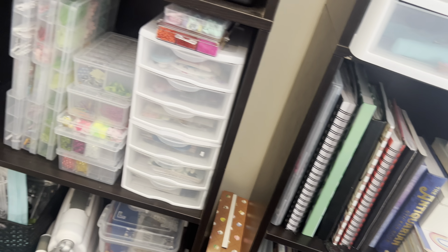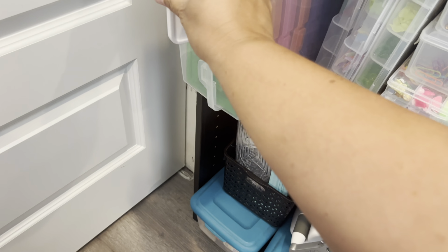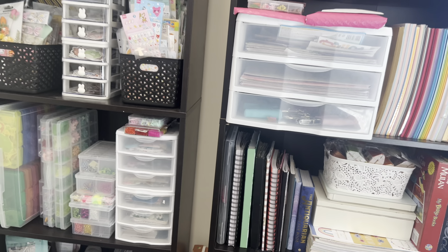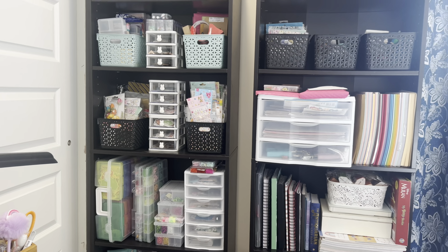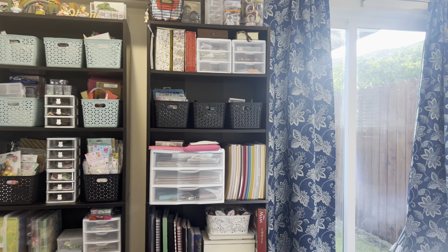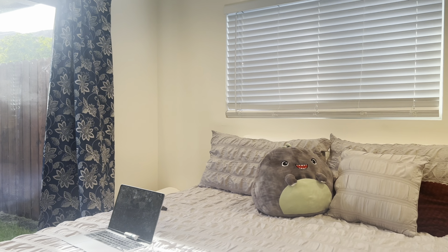Okay, put this back, and then just take one last wide shot of my bedroom so you guys can see what I deal with here. And you do not have to have a big space to craft.